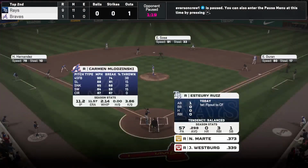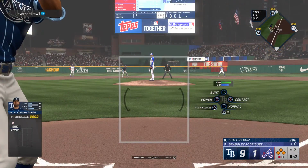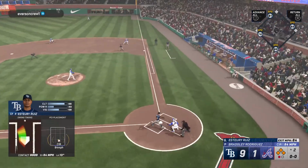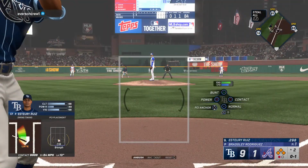Yuri Ruiz. Now at the plate, he's 0 for 1. Number 72. Slashed foul down the right side. That'll hook off into the seats. Bases loaded, top of the second.